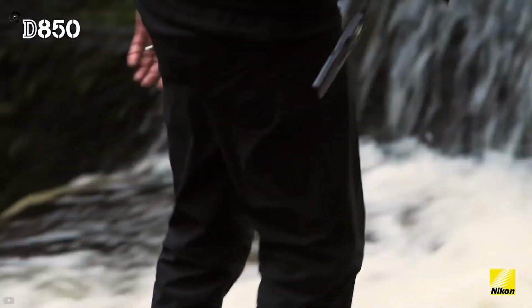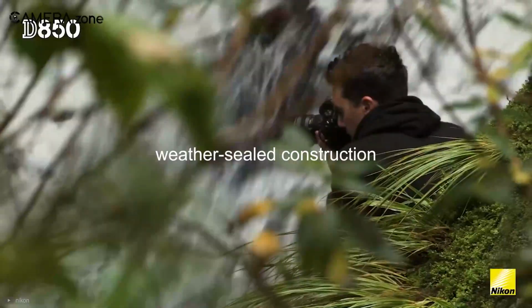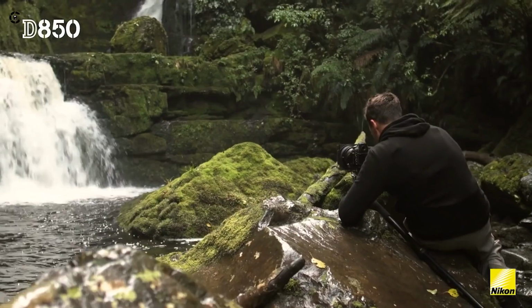This camera can withstand dust and rain while shooting outdoors, all thanks to the weather-sealed construction. Therefore, the Nikon D850 is a perfect camera for outdoor landscape shootings for its higher resolution and other features.